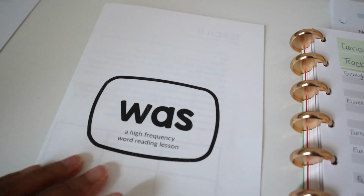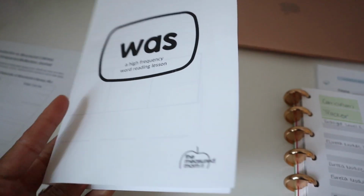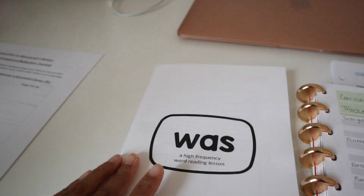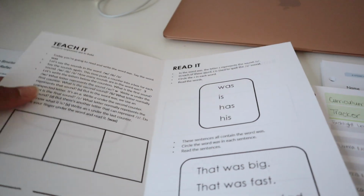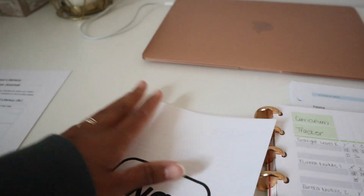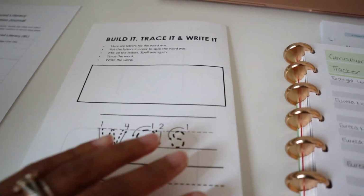I printed this out for today. This is a high frequency word booklet worksheet from The Measured Mom. I recently joined The Measured Mom Plus. I've been following her since Alani was a baby, and I just love her stuff. So I printed this out because we are going to work on the word was, and I just love how it has everything we're going to need.